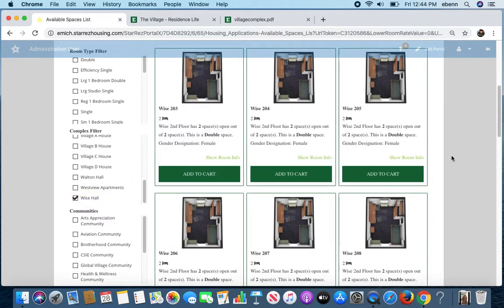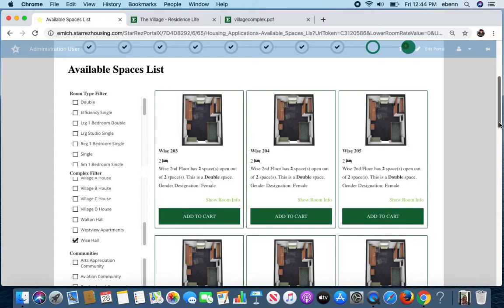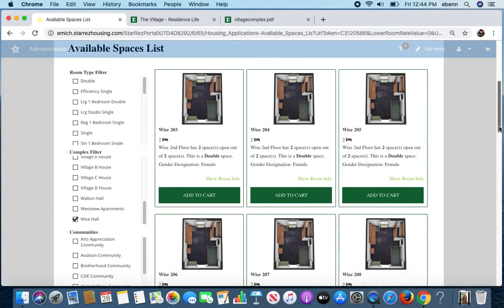Now WISE, because of the community bathroom setup, will only have double spaces like this. So if I have a group of 3, not going to work. If I'm by myself, well, I can assign myself here, but I'm not going to see a single space here. They're only going to be doubles. So just keep that in mind. If you have a group of 3 or more, it's not going to work for you in WISE.